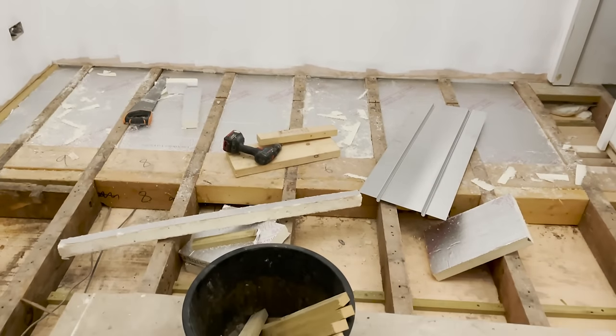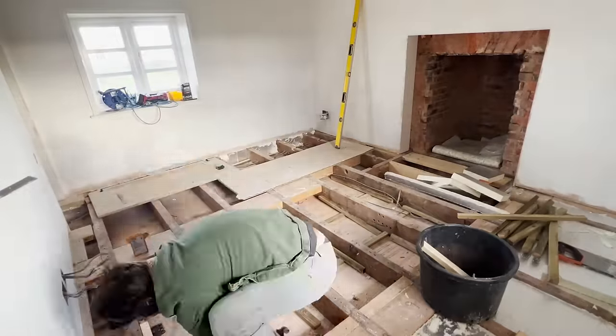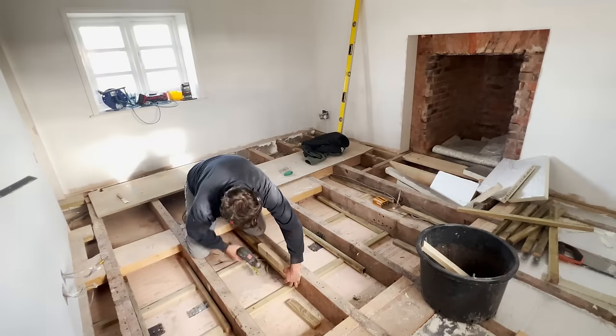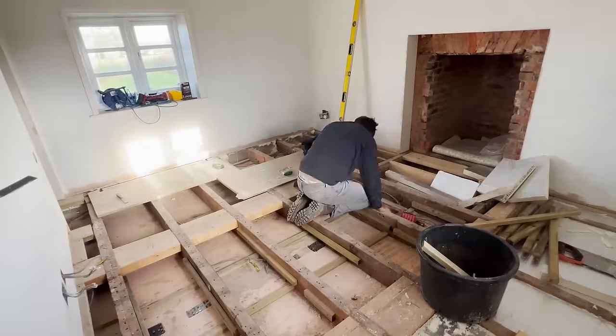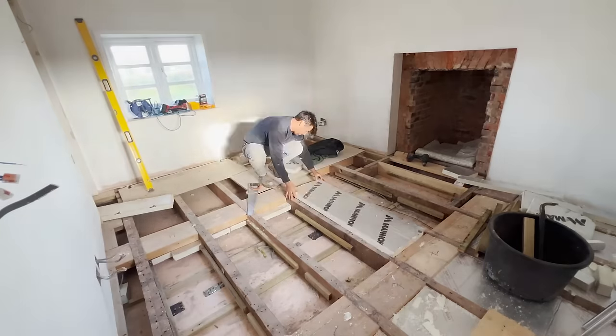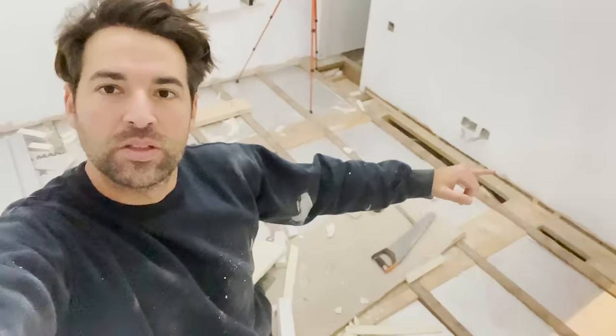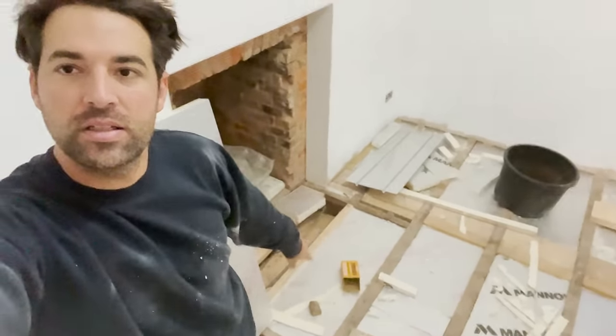Working for a bit tonight. I'm getting excited. I want to have a floor. I don't want to be stepping in each joist, trying to avoid stepping through the ceiling. Got that section done. Need to carry on working on all of this section. So it's all done along here. Just need to fix that one here. And then we're gonna start laying the metal grid. We have to route some areas, but we're almost there.